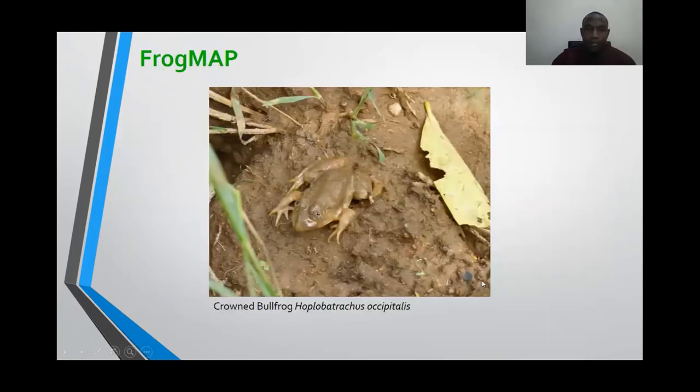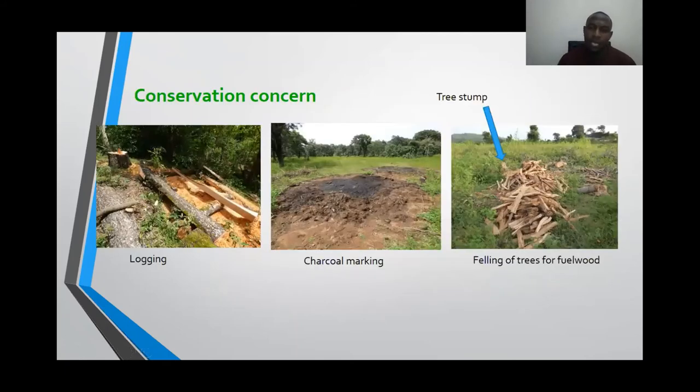So for the frog map, unfortunately, I was able to map only a single record of Hoplobatrachus occipitalis from around Guaram in Jigawa State. And some of the conservation concerns I have seen are logging activities, because the area is thick, there are some remnants of forest around. There is quite a lot of logging going on with machines. Also charcoal making is a serious problem. And also felling of trees by the locals for fuel wood is a serious problem.